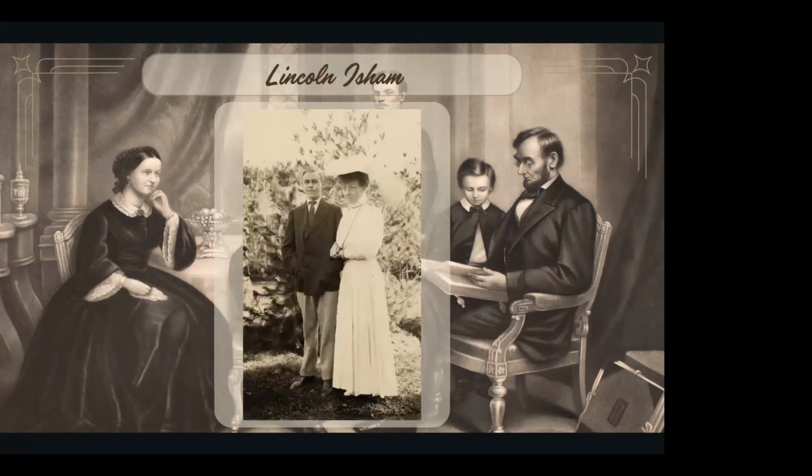Mamie and Charles Isham had one son, Lincoln Isham, born in 1892. Lincoln and his mother posed together in this photograph. The photograph is undated, but Lincoln, as tall as his mother, appears to be a teenager.